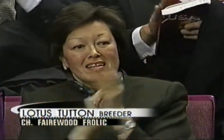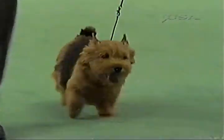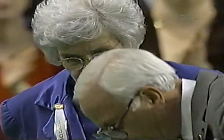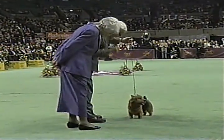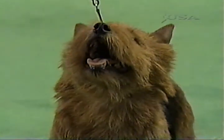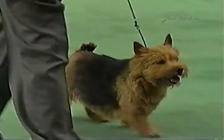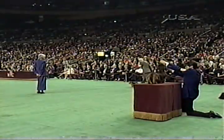There's Lotus Cotton, who's the breeder of champion Fairwood Frolic. Rocky is her call name. He's going all out. And we do have one more dog left, Joe. How can I leave out the dog from my own group, the hound group? But we'll see him in a minute. There's Rocky. Roger Karras rejoining us here on the floor.